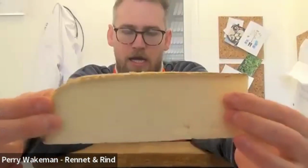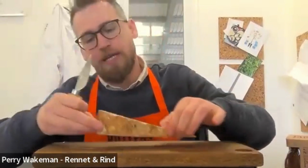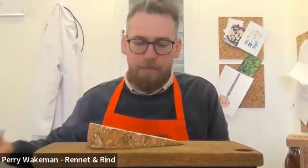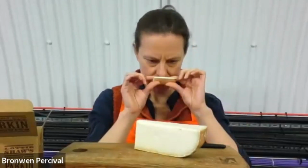There's the rind and then the paste inside. Yeah, so we're looking at maybe goat, sheep kind of colour, really nice. Good rind on the outside. We've got some interesting mould action, which is already interesting for me. Really nice stark contrast. Yeah, looks like a good cheese. So we're going to taste and then we're going to jump in and do all of our scores simultaneously.